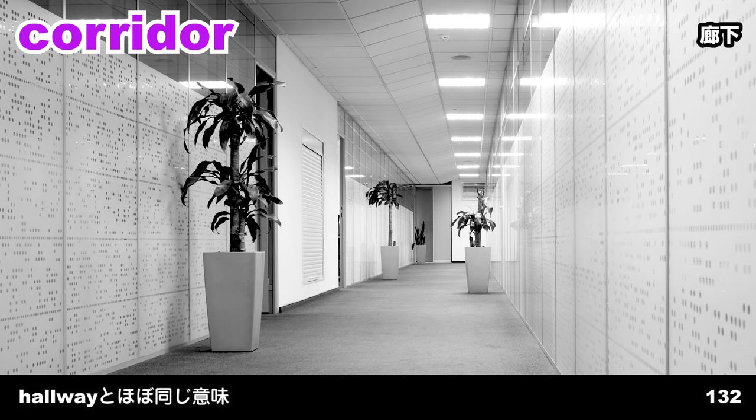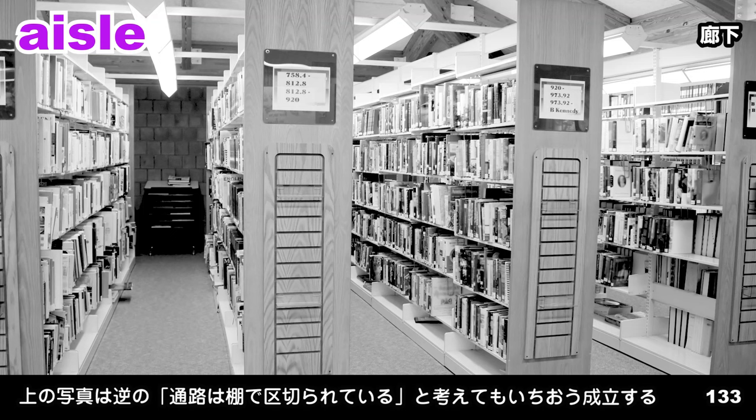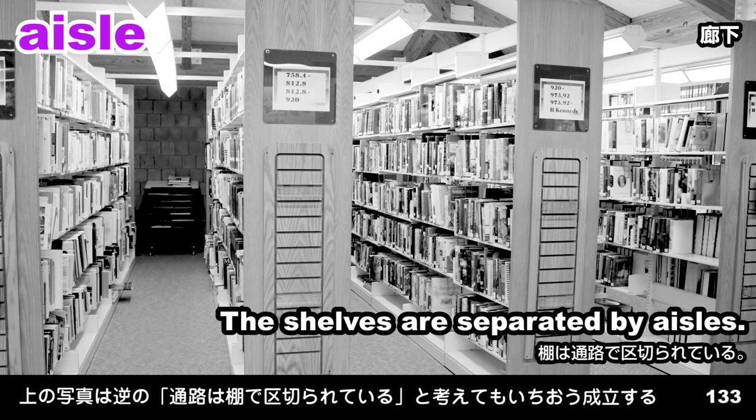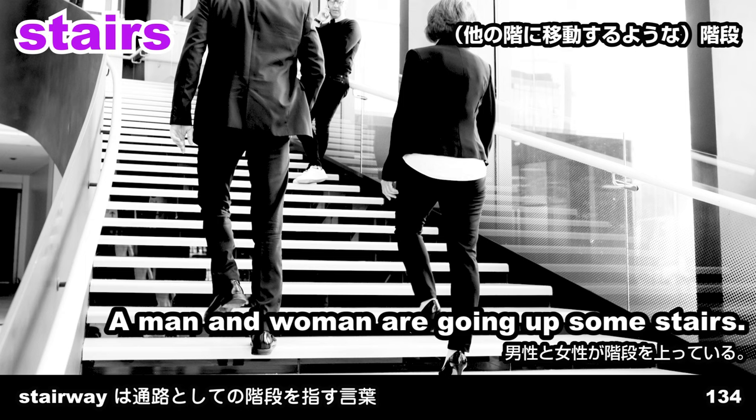Corridor. Potted plants have been placed in the corridor. Aisle. The shelves are separated by aisles. Stairs. A man and woman are going up some stairs.